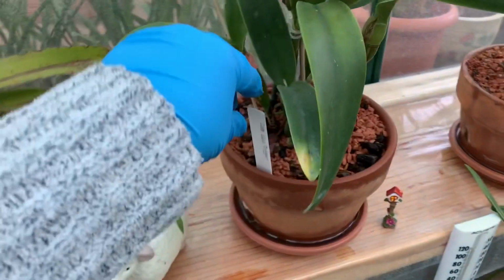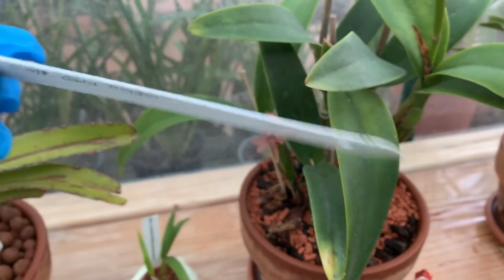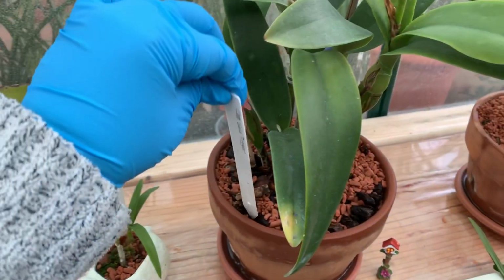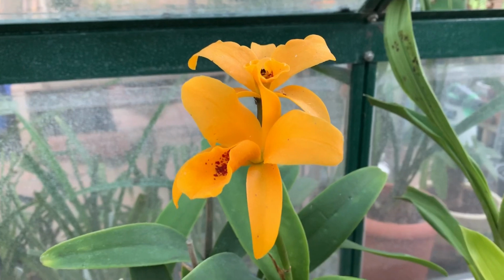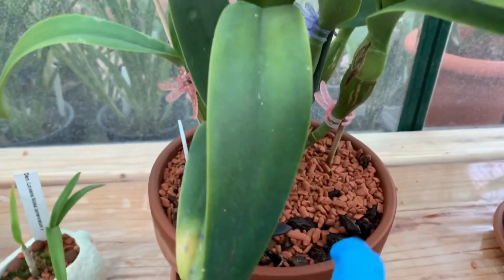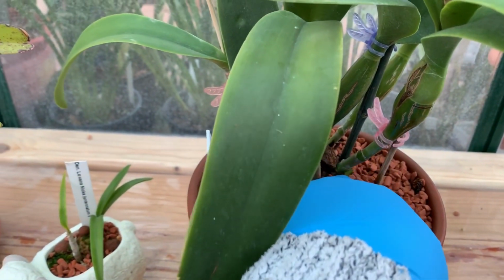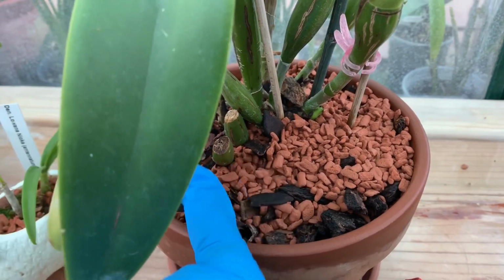And this one right here is a Cattleya. It's Cattleya Gold Digger, and it gave me 2 flowers this year, and it also gives me a new growth right there, a small little new growth.